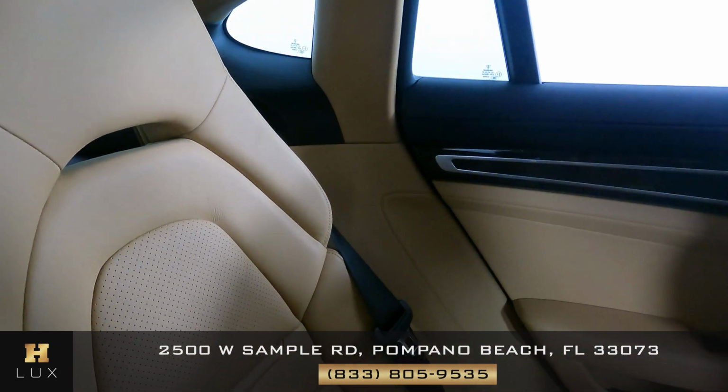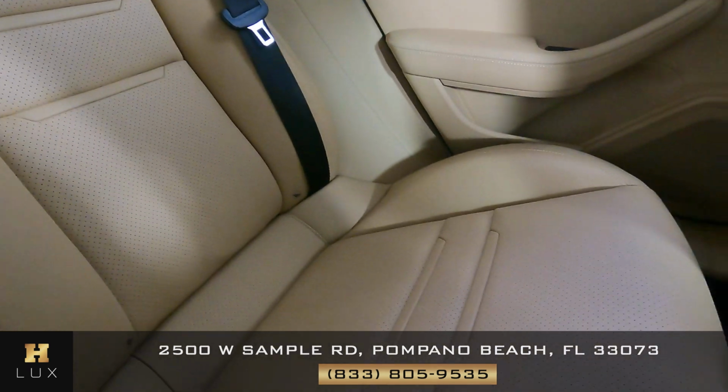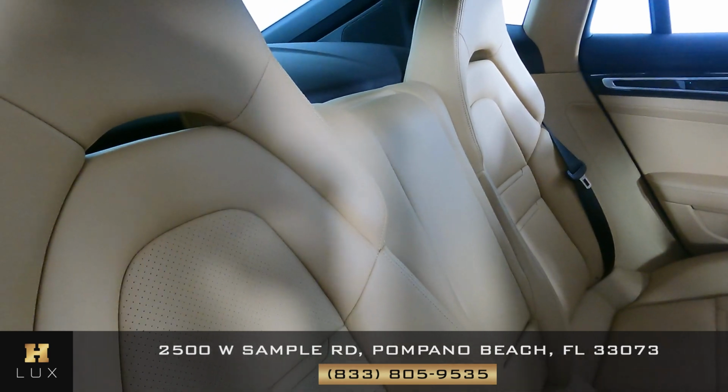Now to the last seat, right here on the left side of the vehicle. And again, I'm not seeing any type of wear and tear. The back seats are in excellent condition.